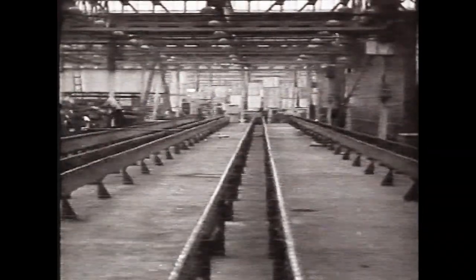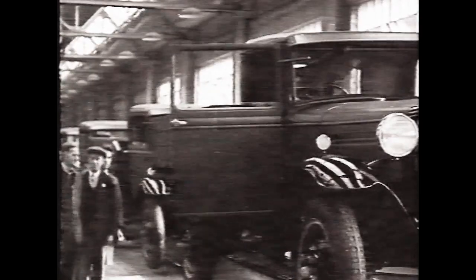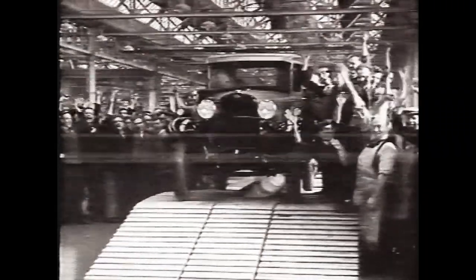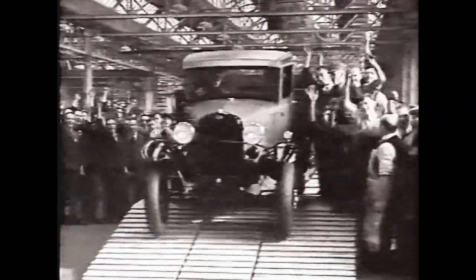Equipping the factory was as gigantic a task as building it. There were thousands of machines, each having its allotted space and task. So smoothly and swiftly was the installation made that September 1931 saw the first vehicle being driven off the conveyor by Mr. A.R. Smith, the general manager.